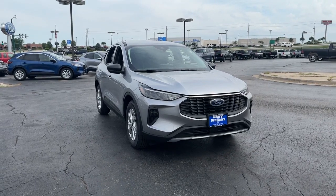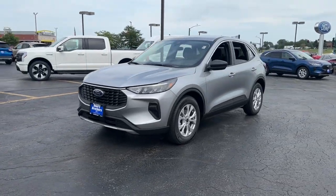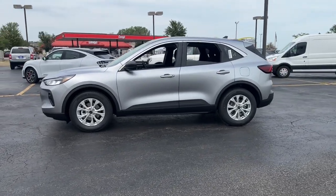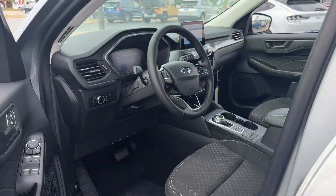Enjoy the view of this 2023 Ford Escape. De-stress and decompress in this sleek and sporty Escape. Its quiet cabin, flexible seating and cargo storage, safety features, connectivity, and all-weather capabilities infuse every drive with confidence.